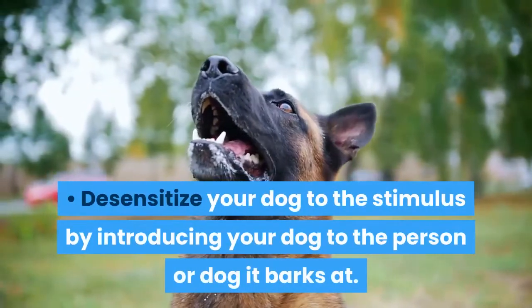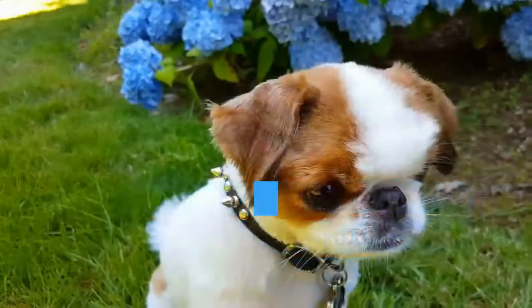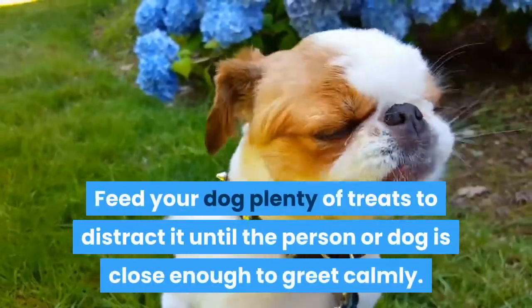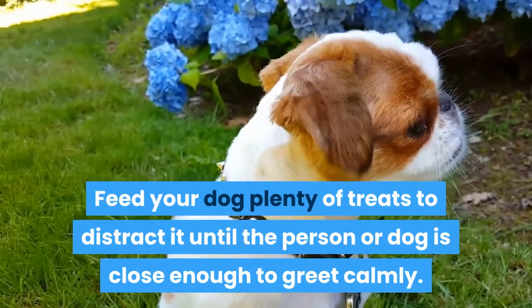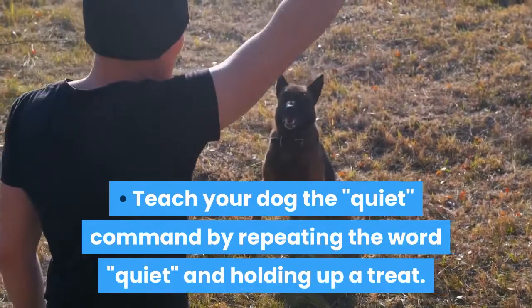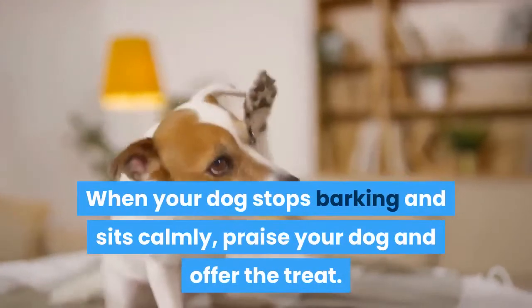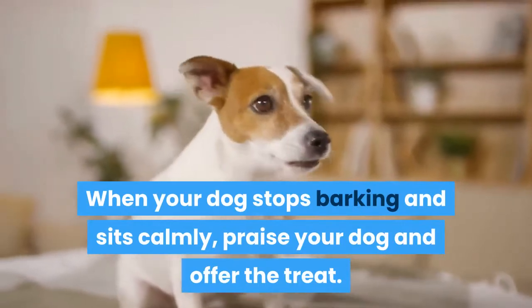Desensitize your dog to the stimulus by introducing your dog to the person or dog it barks at. Feed your dog plenty of treats to distract it until the person or dog is close enough to greet calmly. Teach your dog the "quiet" command by repeating the word "quiet" and holding up a treat. When your dog stops barking and sits calmly, praise your dog and offer the treat.